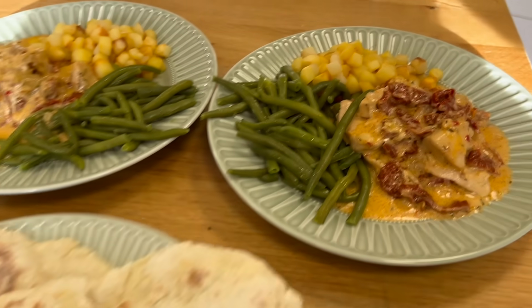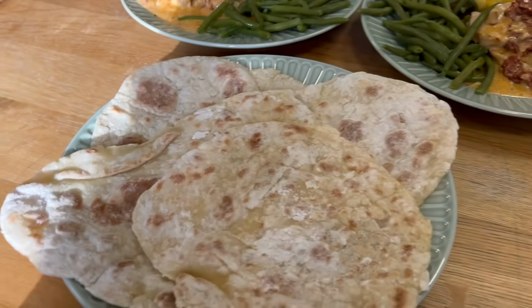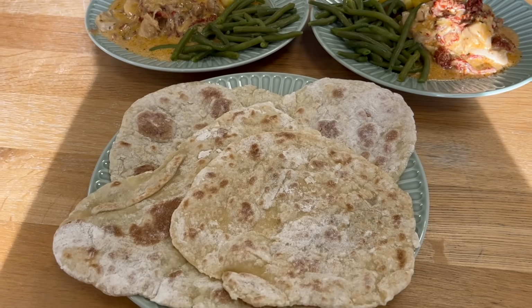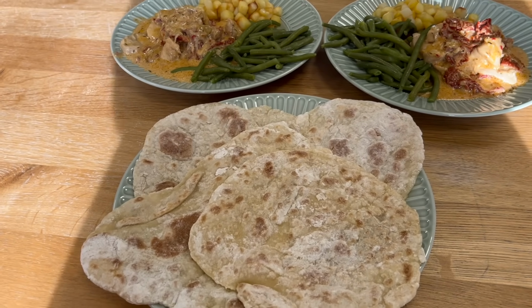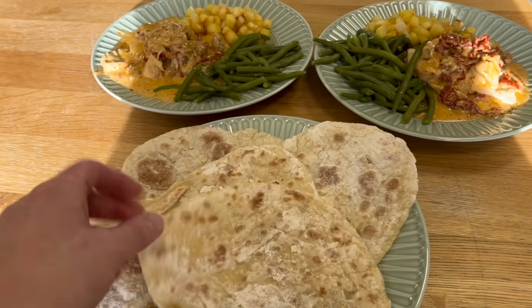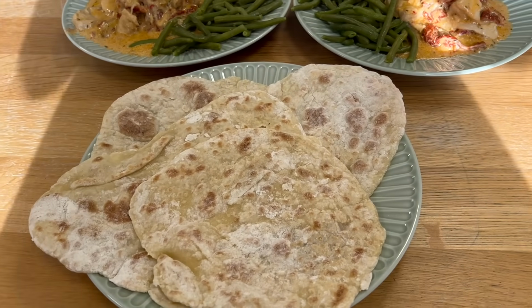I also want to share with you a mistake I rectified today. I was making gluten-free bread rolls and I realised I didn't put any baking powder in there. So I've turned these into gluten-free pita breads or wraps. And they're great if I just put them back in the oven or microwave to warm them up.